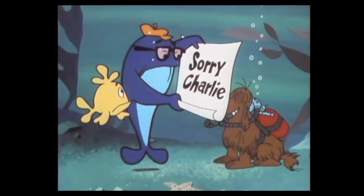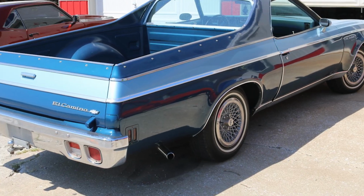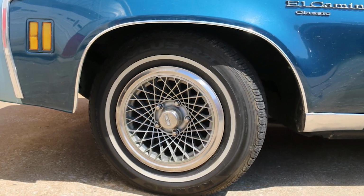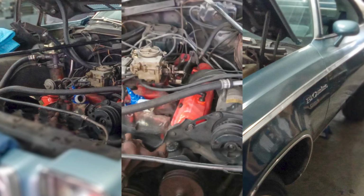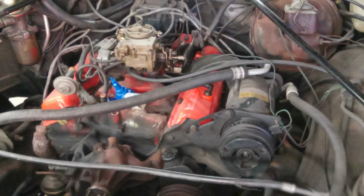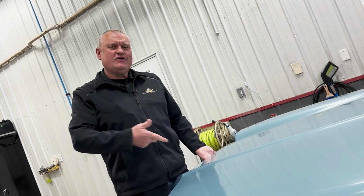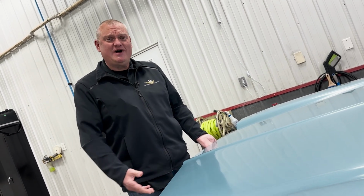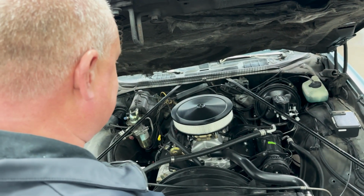See? Sorry, Charlie. It rolled in on steel wheels with plastic basket weave wheel covers, which were actually kind of cool. But it was powered by a low compression 305, backed by a Turbo 350 3-speed automatic and a highway gear 10-bolt. The base power numbers for the 305 in a 76 Camino were so lame, they didn't even publish horsepower in the brochure. But we fixed all that.